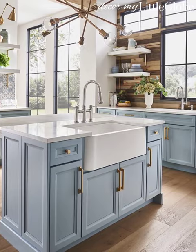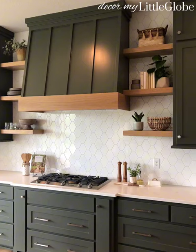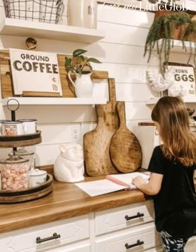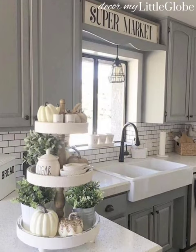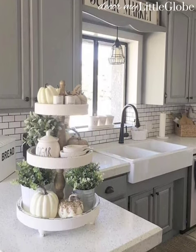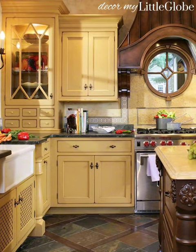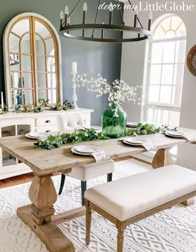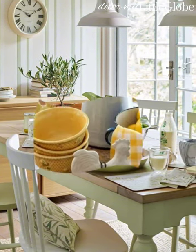Farmhouse kitchen decor is a popular interior design style that combines elements of both rustic and modern aesthetics to create a warm, inviting, and functional kitchen space. You can follow these features and elements commonly found in farmhouse kitchen decor. Farmhouse kitchens often use a neutral color scheme as a base, with shades of white, beige, gray, or soft pastels. These colors create a sense of brightness and airiness.